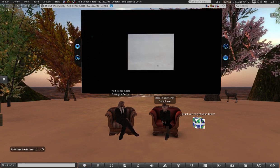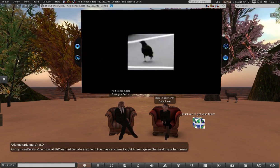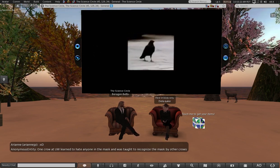Drop it among the traffic. The problem now is collecting the bits without getting run over. Wait for the lights to stop the traffic.